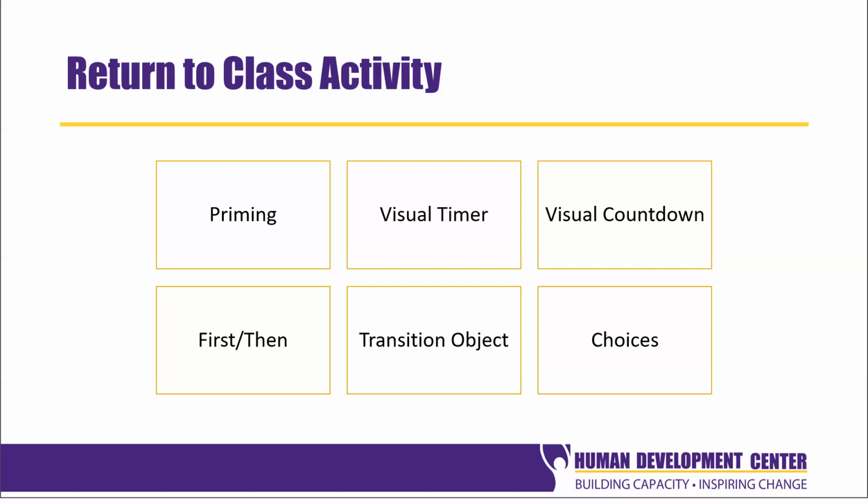So you want to think about those transition strategies that we talked about. The priming, you have 2 more minutes and then it's time to go back to class. Set that visual timer, use that visual countdown, have that first-then schedule handy. Maybe they need a transition object that they can bring back to their desk. And then also offer choice making, right? So do you want to tiptoe back to your desk, or do you want to march?